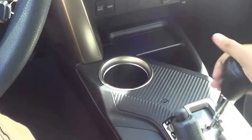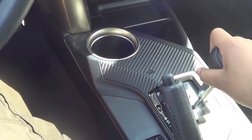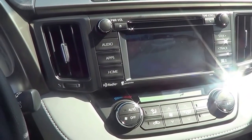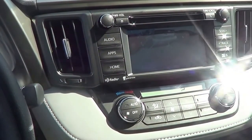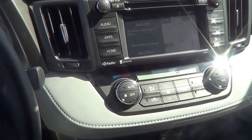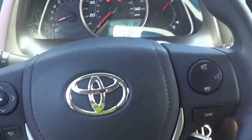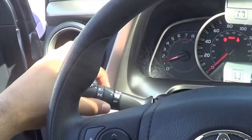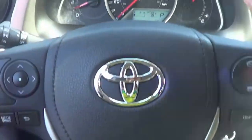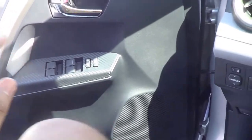You do have a 6-speed automatic transmission with manual shiftability. And standard on every RAV4, you do have a rear view camera. So that's a nice nifty feature, trying to keep it more competitive against the CR-V, which also offers a rear view camera. Let's go ahead and turn on the lights. Then you have your fog lights, of course, and the hazards. Only the driver's window is automatic.